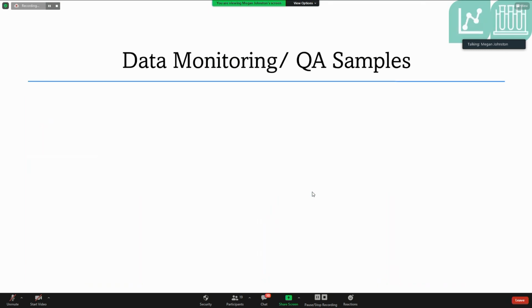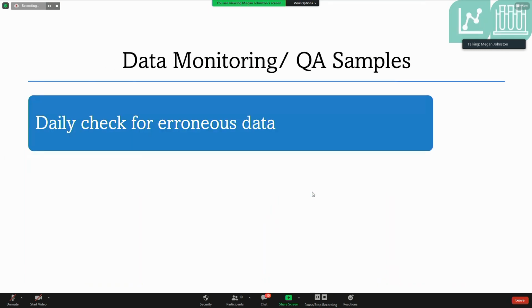The other part is data monitoring and QA samples. First, it's a daily check looking at the data and saying, okay, does this look right? Is it super high? Is it 0? Is it negative? Is there data? And just making sure that you're checking for that, because if there are issues, you might want to go out in the water and take a peek at your buoy to see if anything's happening there.